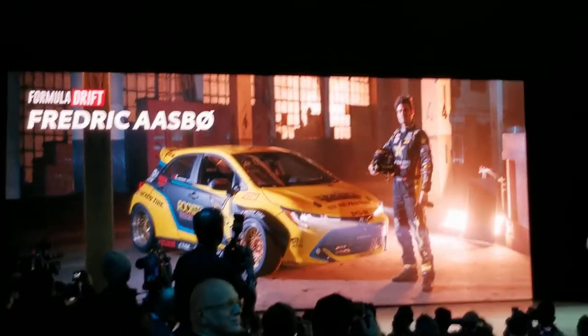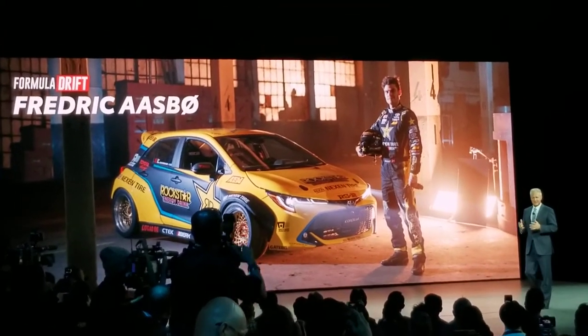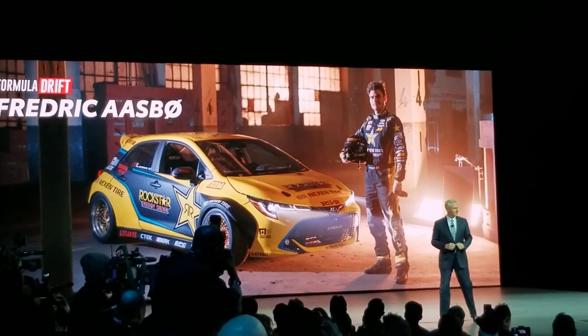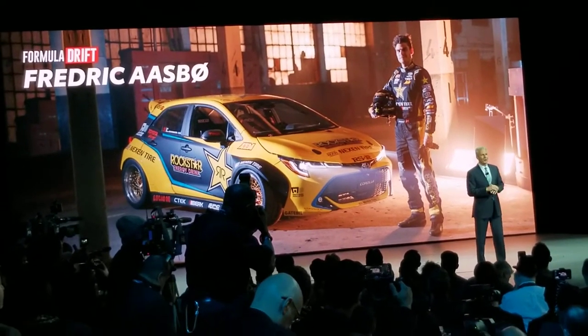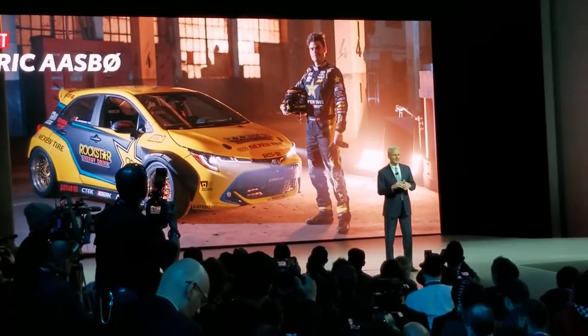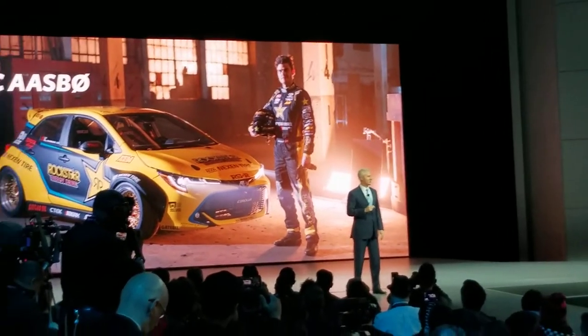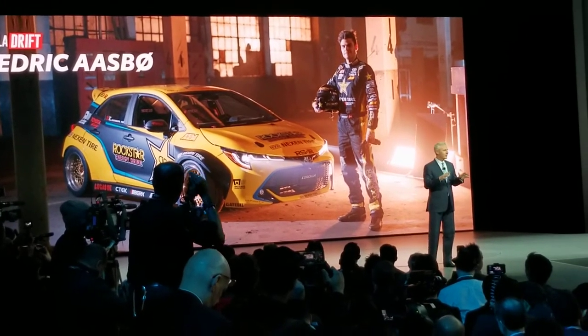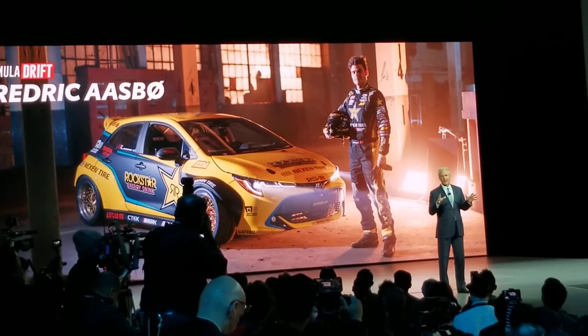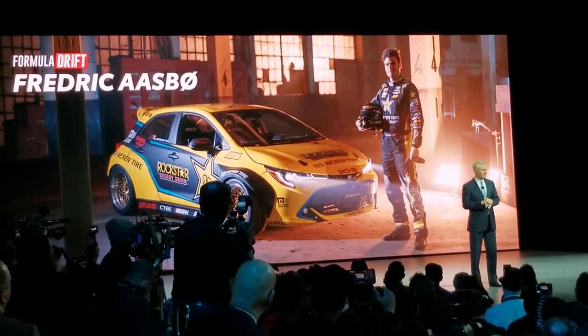Crazy, right? Well, the Corolla Hatchback is kind of like you went to the gym, got some Formula Drift muscle, and this season Fredric Aasbo is behind the wheel again, and we're going to be fighting for another championship. So you got to go to the Toyota booth and check that car out, and while you're there, please wish Fredric good luck and a great year.